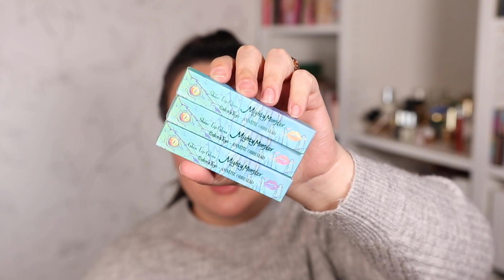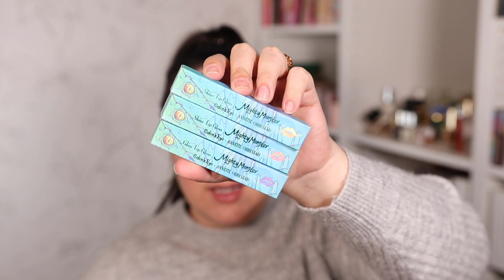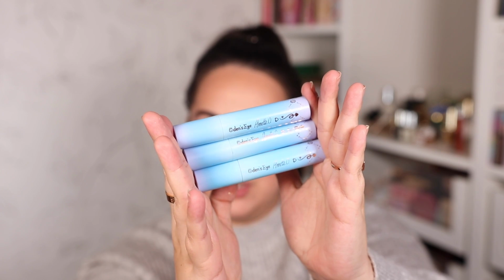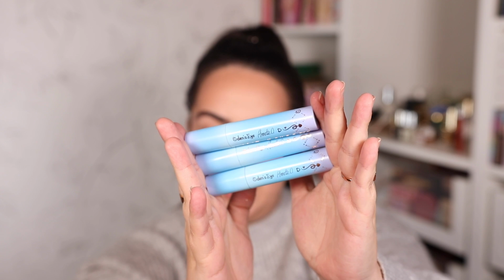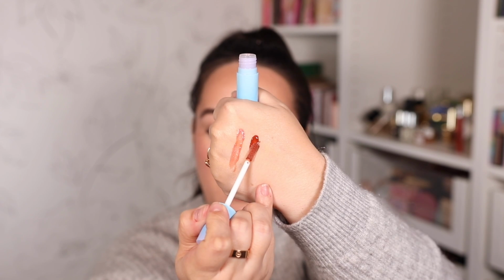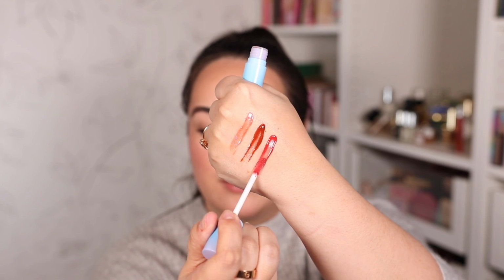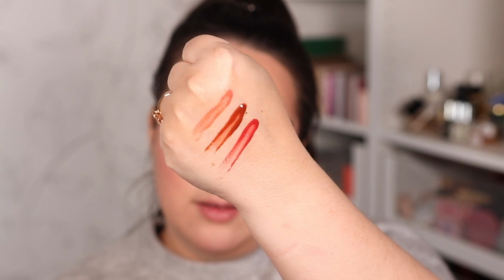Annette's Mighty Monster collaboration also has 3 different lip glosses in it. Here's what the outer packaging of these looks like. I love the blue to purple gradient. And we have shades Breath on Fire, Snake Kiss. I love the smell of these glosses. It's like bubblegum. Third one is Mythic Rose right here. So take a look at these 3.